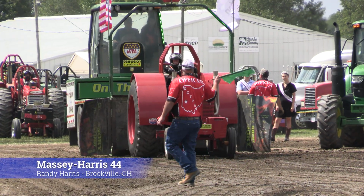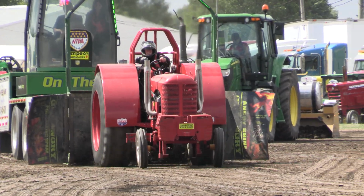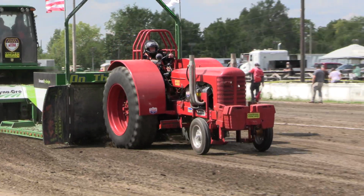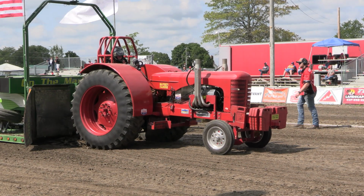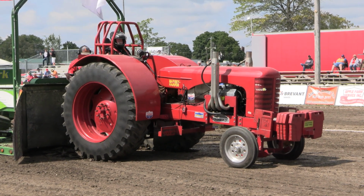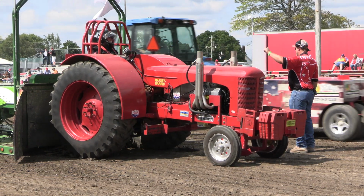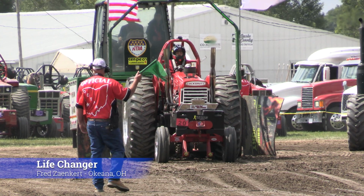Dave Owens on the infield side. He's up, the slow 82. Good run there for Matthew Harris. We currently got a banker number 1 and 2. Let's see if we can make it number 3.